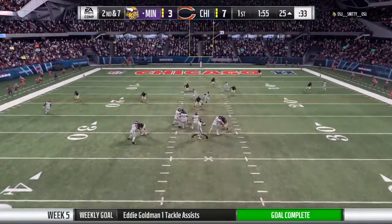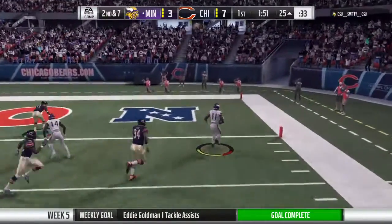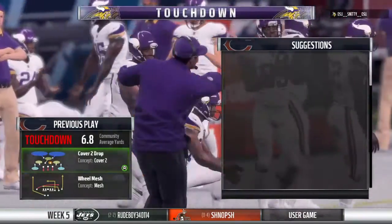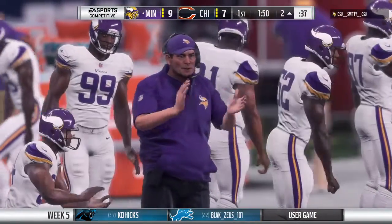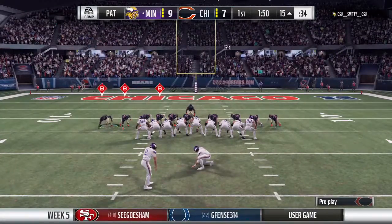Second down, Bridgewater. Not much happening there on first down. I thought there might have been a hole for a split second. And he will score. Touchdown, Vikings. Laquan Treadwell, his 2nd touchdown on the season. And the Vikings are able to strike for 6.